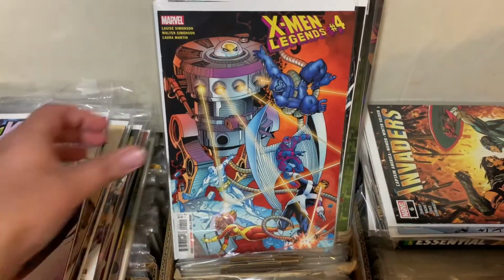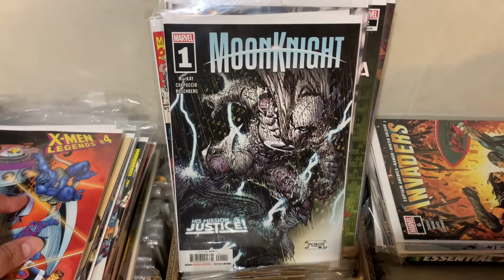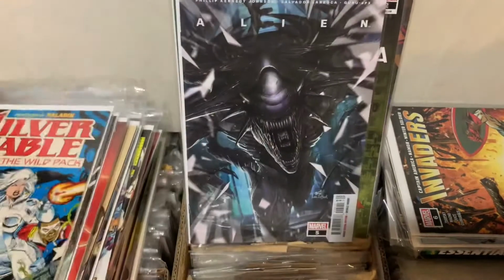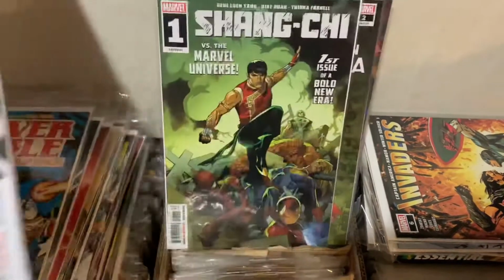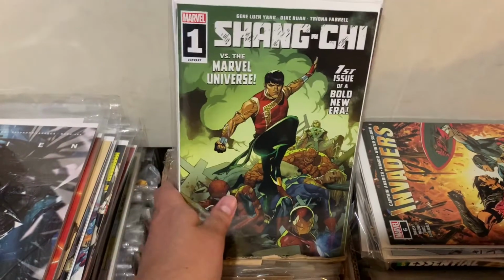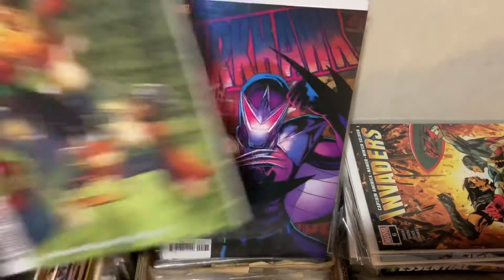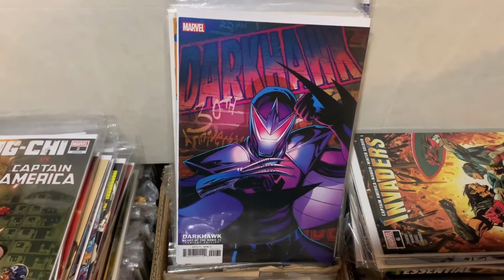X-Men Legends 4, The New Moon Knight, number 1, Silver Sable in the Wild Pack 8, Alien 5, Shang-Chi, as we're now supposed to say, number 1, or 127, 2, 128. Dark Hawk, Heart of the Hawk, number 1, variant cover.